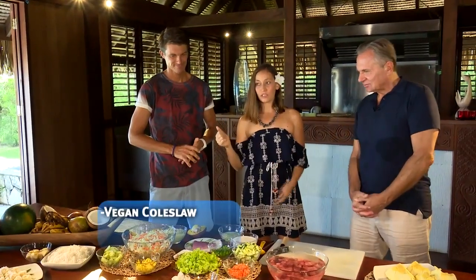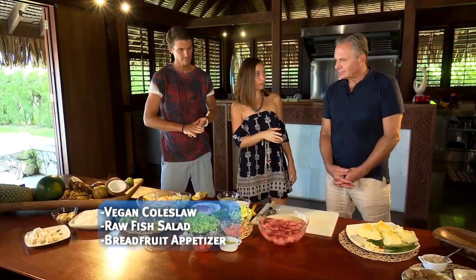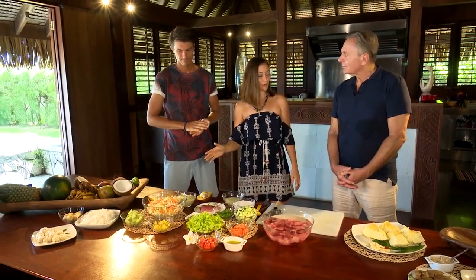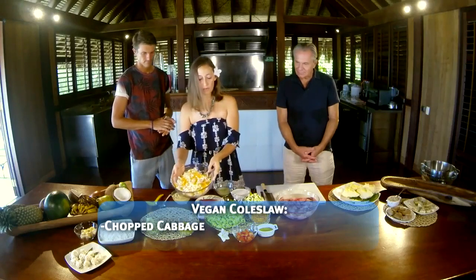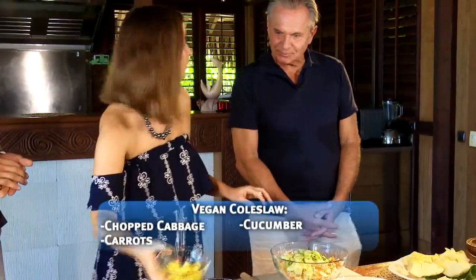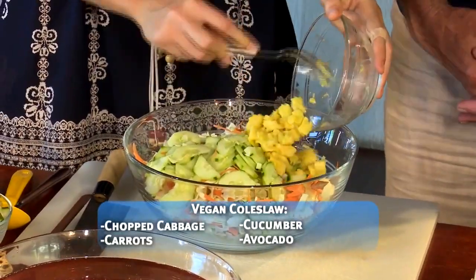Today, we're gonna make a vegan couscous. We're gonna make raw fish salad, and we're also gonna make breadfruit appetizer. So we're gonna start first with the vegan coleslaw. What you have to do here is chop your cabbage and your carrot together, all the cucumber there, and then we're also gonna add a little bit of avocado for the creaminess.